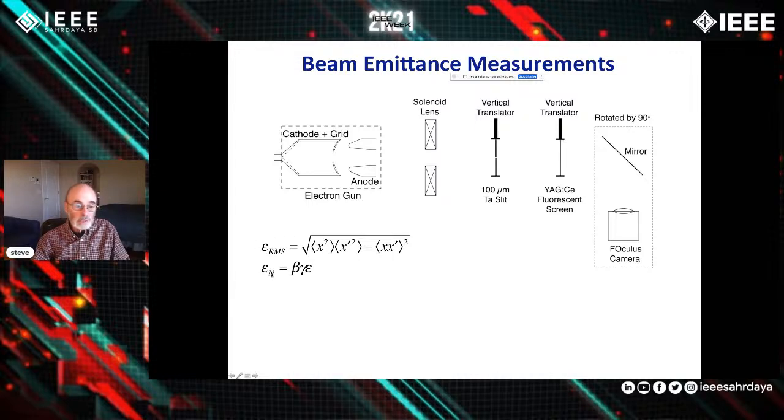And then if you want to normalize emittance, which is actually the property that matters most, you multiply that by the beam beta, which is v over c, and the beam gamma. Normalized emittance is an invariant property of a beam. It can only get worse. The only way to improve it is to basically throw away the electrons that carry that emittance. Another way to look at it, it's called a volume in phase space.